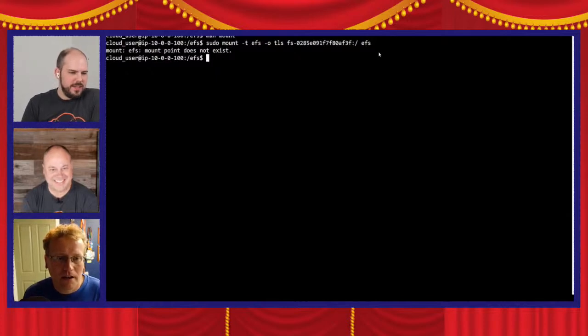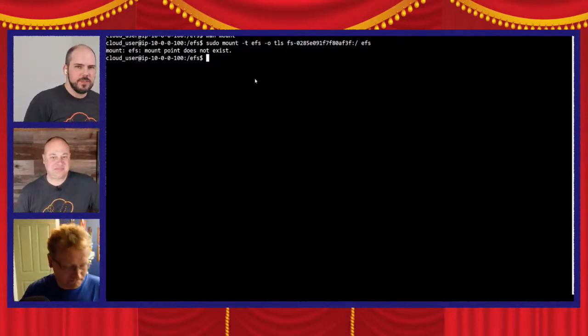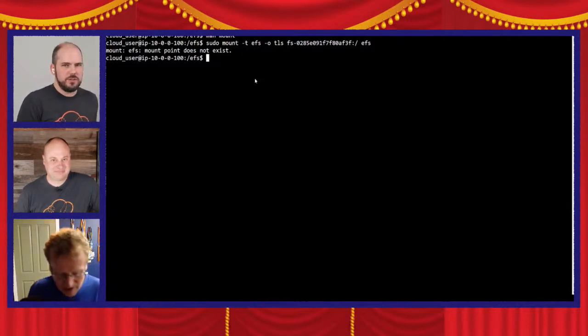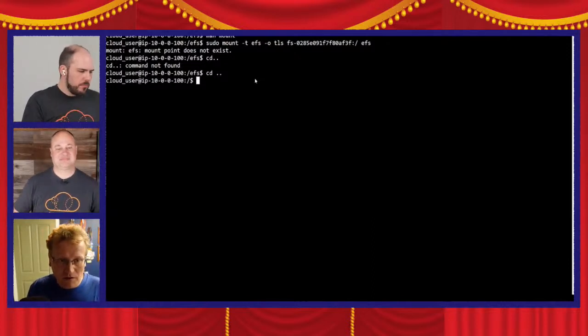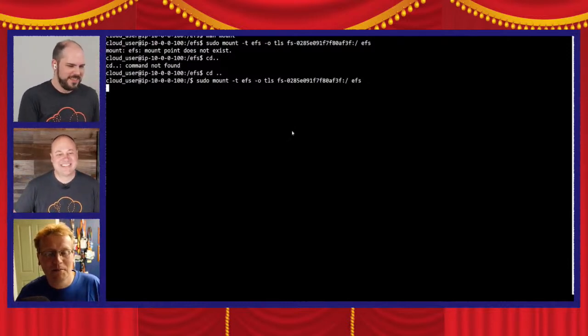Okay, so I don't have a mount point. So you're getting a tip that you should change the path. So you're in the EFS directory, and then you're referring to the EFS directory. Yeah. All right, so now I'm back in my home directory or root or whatever. Let's try again. That was a good tip. Okay, let's try and mount it again.